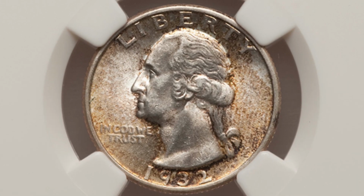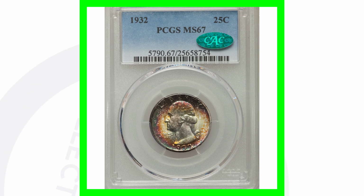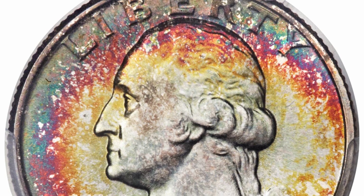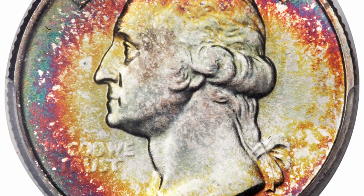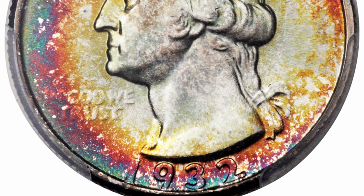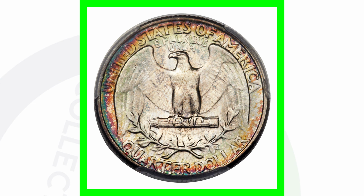Now this coin here is graded at about uncirculated 58, and this coin sold for around $25. So not the price that we're really looking for, but if we look at the high graded version of this coin at a mint state 67 grade, this coin sold for over $28,000. And that is some crazy toning to it. Of course, there's artificial toning out there and natural toning. This, of course, is natural toning, real toning to the coin. And like I said, $28,000 for this quarter. $25 to $28,000. Very big difference.